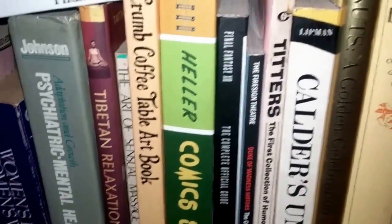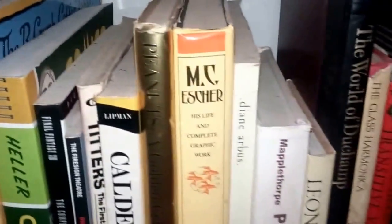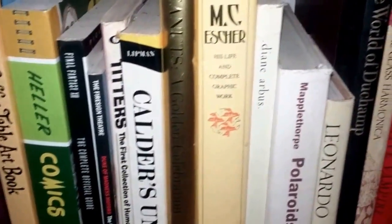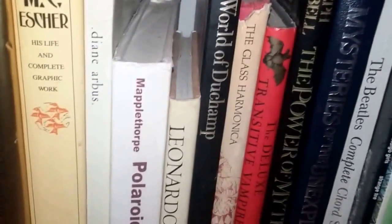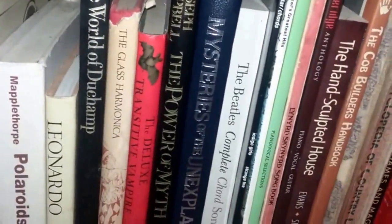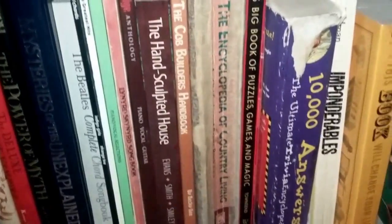Some massage, Tibetan relaxation, Love R. Crumb, comics, some women's humor, Peanuts, The Golden, M.C. Escher, Diane Arbus, love her, Robert Mapplethorpe, love him, Leonardo da Vinci, Duchamp. These are just some more cooler ones. Powers of Myth, Beatles Complete.